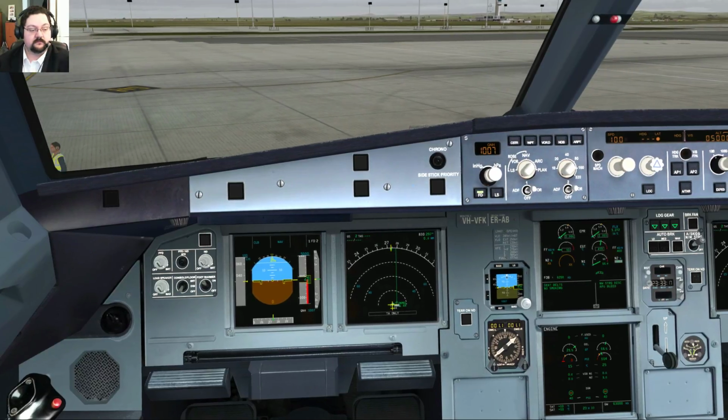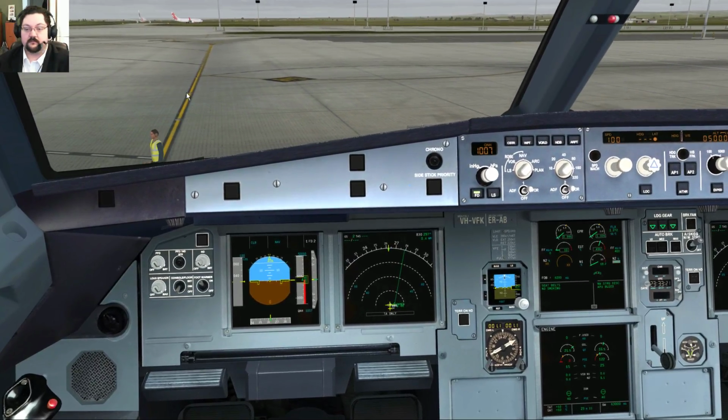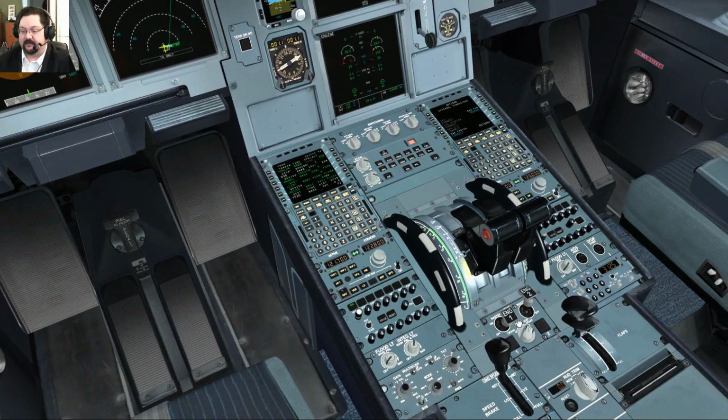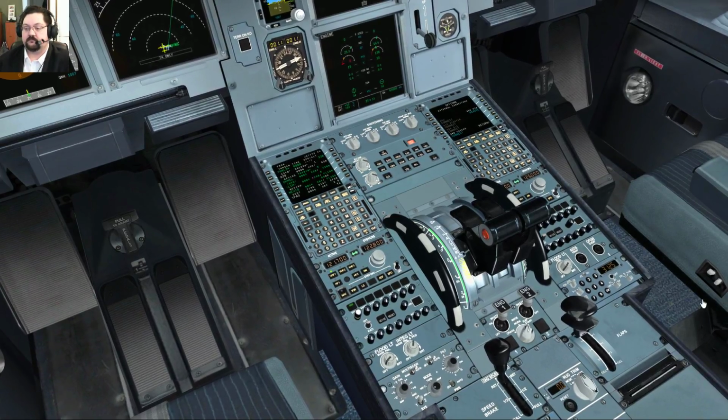7571, taxi Golf Alpha Juliet, hold short of 34. Golf Alpha, hold short of 34, Pacific 7571.